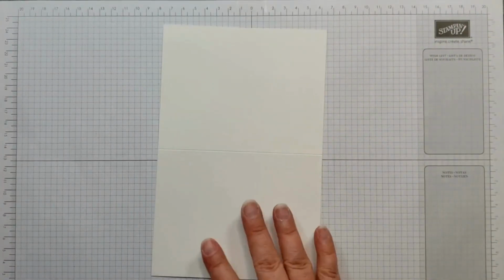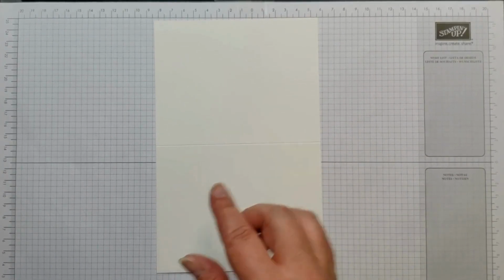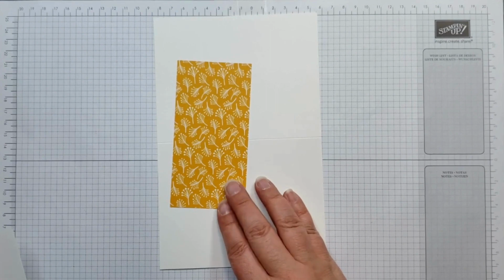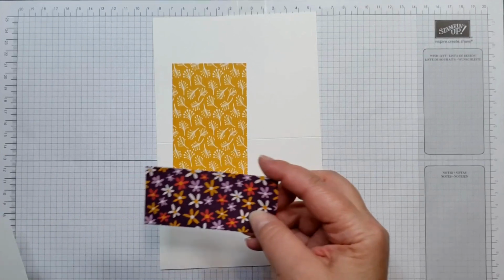Okay, so for my second card, we're going to do a little bit of an eclectic looking card. And again, I'm using the Flowers and More DSP that I used in the first card. I'm just using some different patterns. So I'm going to start off with a piece of basic white thick. This measures 8.5 by 5.5, and I've scored it at 4.25. I have one of the patterns of that Flowers and More DSP. This measures 5 by 2.5.